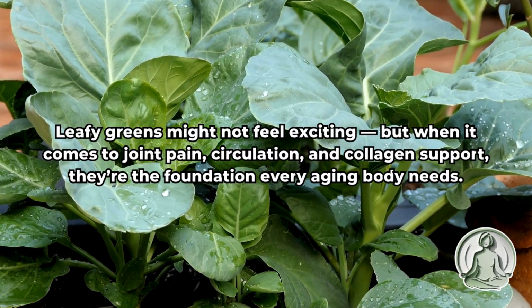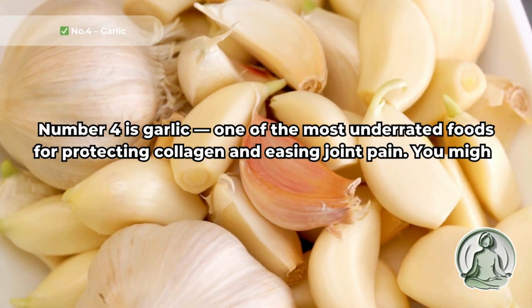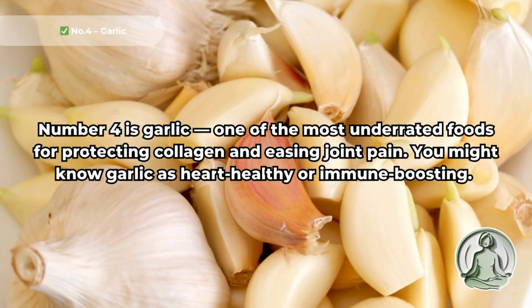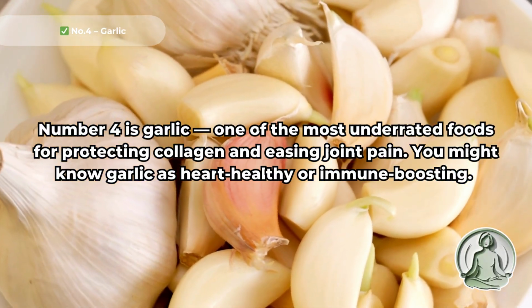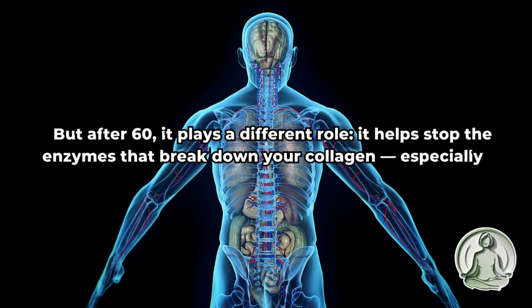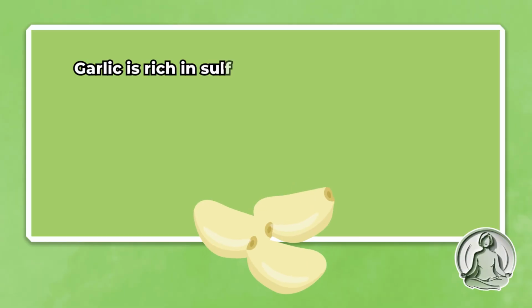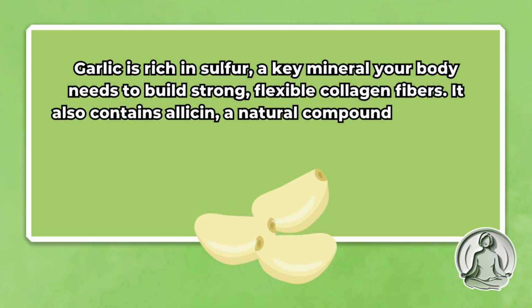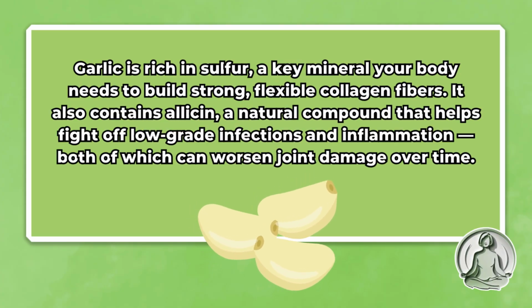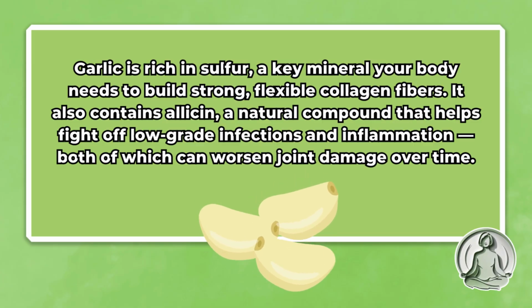Number 4 is garlic, one of the most underrated foods for protecting collagen and easing joint pain. You might know garlic as heart-healthy or immune-boosting, but after 60 it plays a different role. It helps stop the enzymes that break down your collagen, especially if inflammation is already high. Garlic is rich in sulfur, a key mineral your body needs to build strong, flexible collagen fibers. It also contains allicin, a natural compound that helps fight off low-grade infections and inflammation, both of which can worsen joint damage over time.